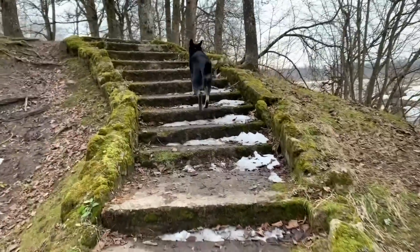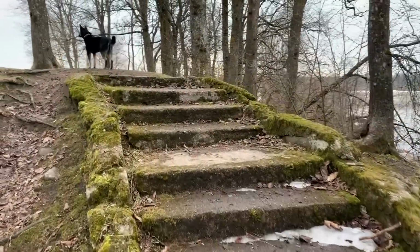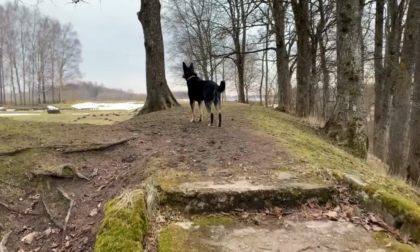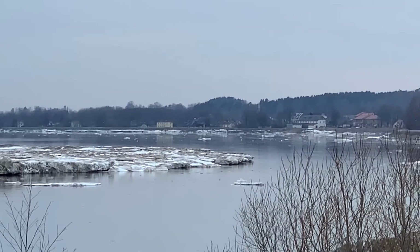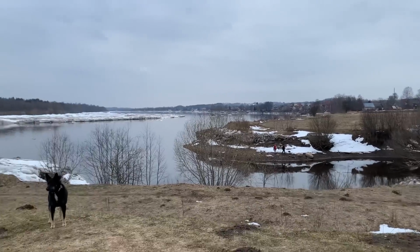It's a bit muddy. Oh, that's interesting. Somewhere there, see that yellow house? Somewhere there. All the way around and round.